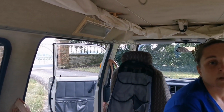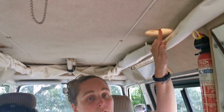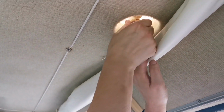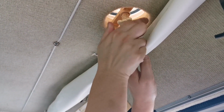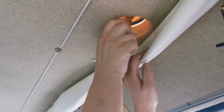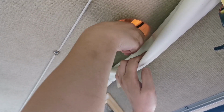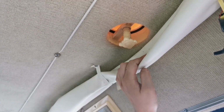Another good feature that the previous owner has done is he's put these little roof air vents in, the mushroom type ones. So I've just opened this one, I'll close it back up. And it's just as simple. And it's got a rubber ring in it as well to keep any moisture, water from getting in. And you can hear it. There you go, so if you get too hot in the night, you can open them up.